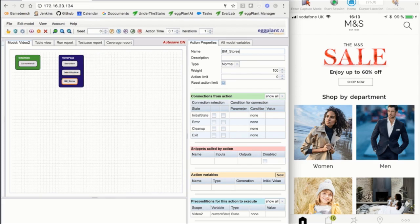You'll notice here we can actually arrange the model in any format that we like, as you can see over here. So the next thing we want to go and do now is add the link. Launch M&S takes us into the home page, so we can now go and say connection selection, click on home page, and you can see there that an arrow takes us into the home page.